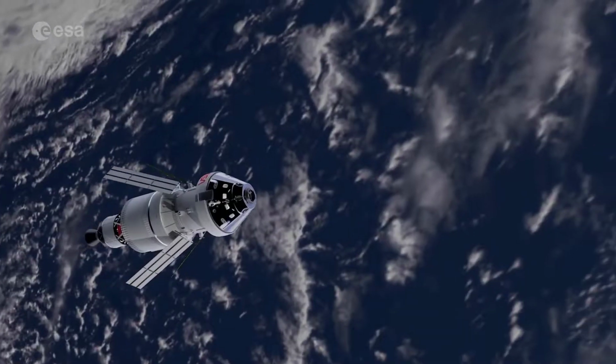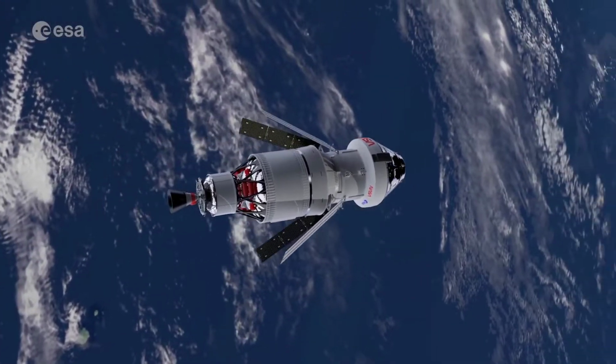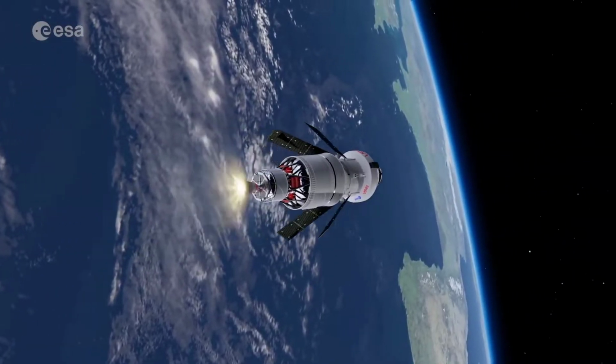Not only are we working every day on board the International Space Station, but we're also preparing to send humans back to the moon for the first time since Apollo 17 in December 1972. ESA's contribution to Artemis I is the European Service Module, or ESM.